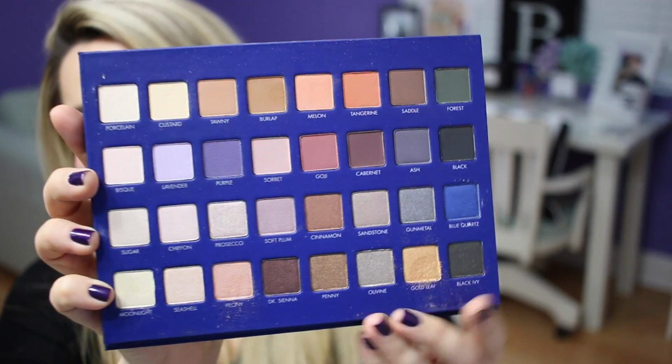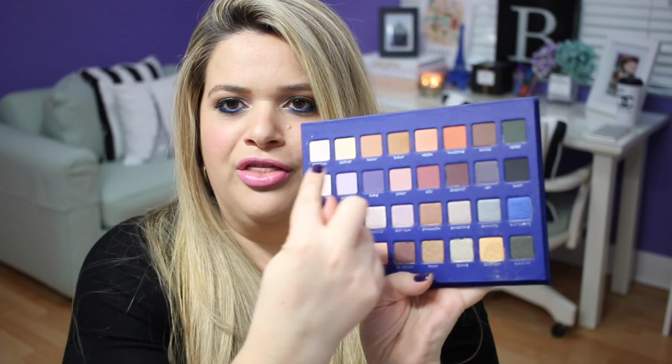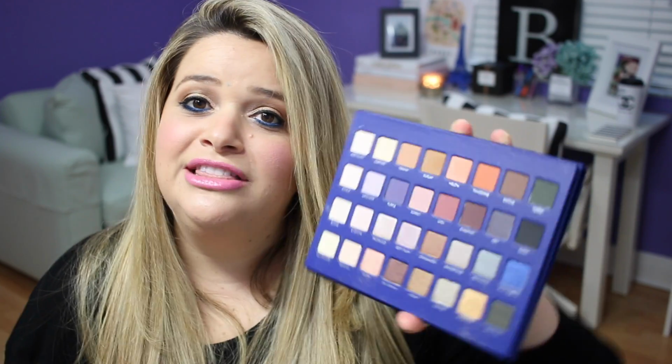The palette I really like. It looks like this. It's kind of just like two of the Lorac Pro palettes, and as usual they have all the more matte colors on top of the two rows. They also have the two rows of the more shimmery colors, and a lot of these colors I have been loving. A lot of these colors have also though disappointed me a little bit, but for the most part I really like it, and I have been enjoying it a lot.